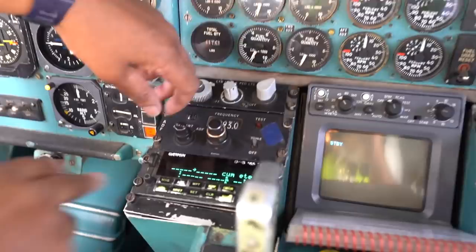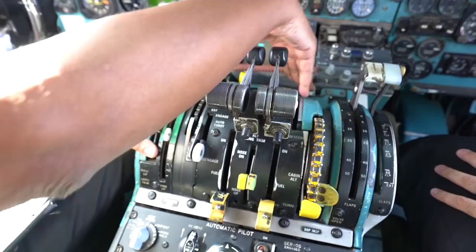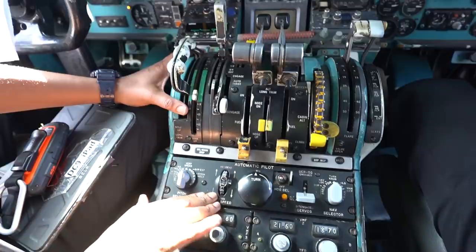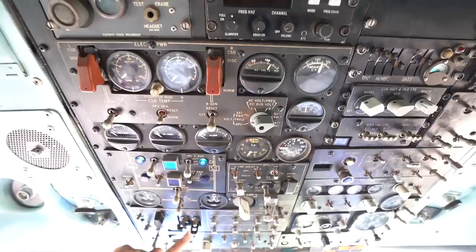Here we have the throttle quadrant, the throttles, speed brakes, and a few other knobs here. One is for the fuel cross feed, flap lever. This is for pressurization. These are our fuel levers, on and off, autopilot, and then the radio. So it's as complicated as it looks. Then we have our generator switches there. We are running on APU at the moment, the power unit. We've got our start switches right there, the ignition system.